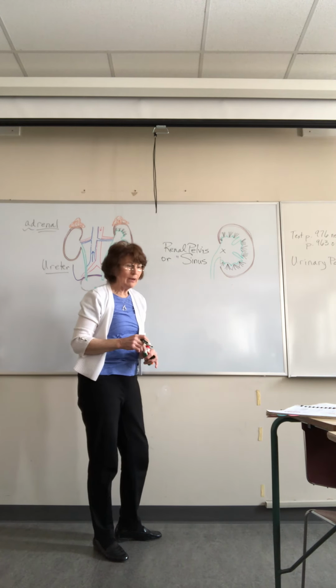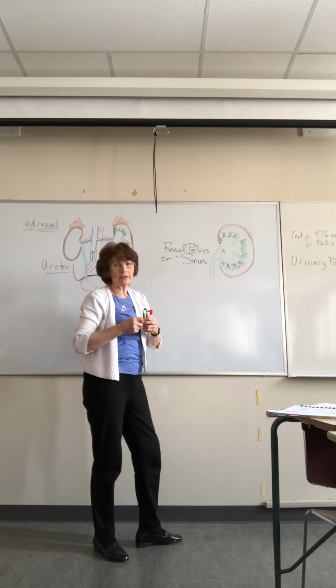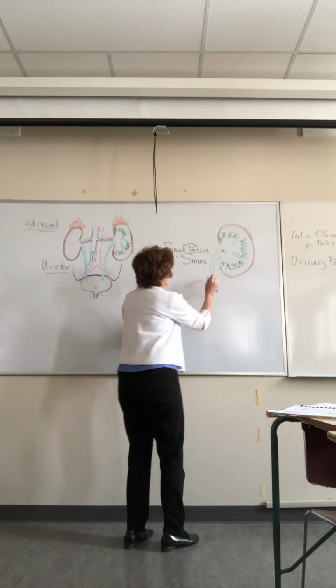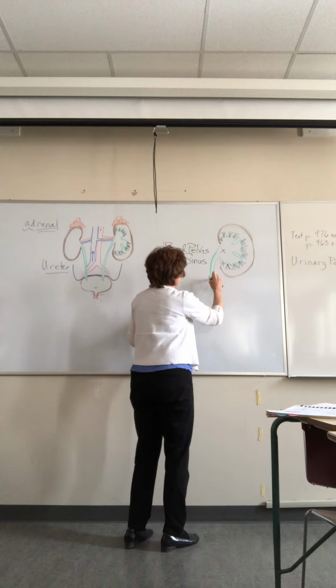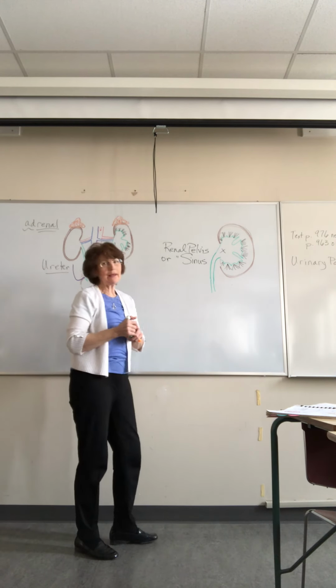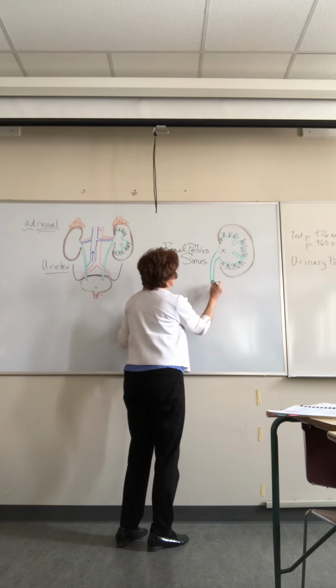On your diagram, if you look, you can see the ureter. I would like you to put a kidney stone in the ureter, so I'm going to extend this down just a little bit here. And now when you make it, if you'll just make it a bit jagged, and so here we go, here's the kidney stone.